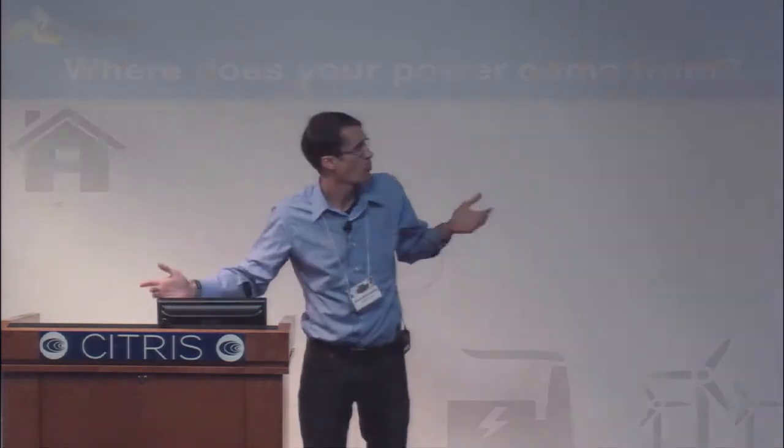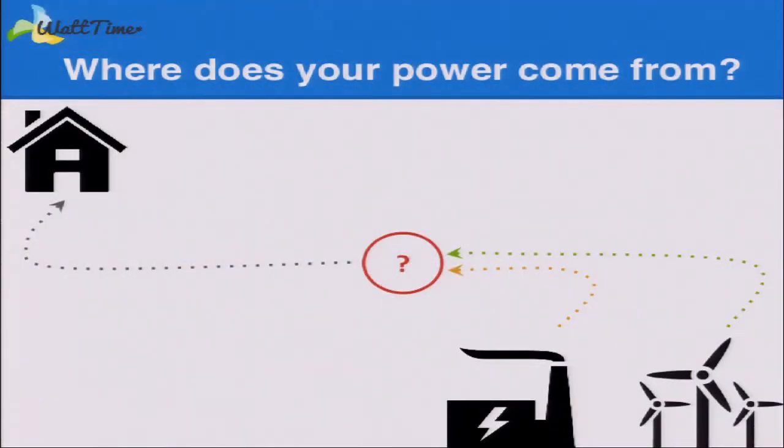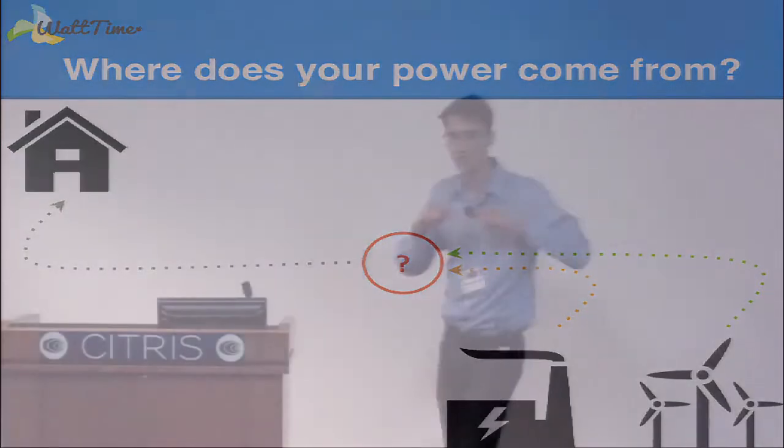If we were to turn off the lights, there's a particular power plant somewhere far away which would instantly lower its level of production just a tiny bit. The question is, what kind of power plant is it? If you care about the environment, then you might care about the difference between a windmill turning down its production a little bit, which is very wasteful, or a coal plant producing a little bit less pollution.